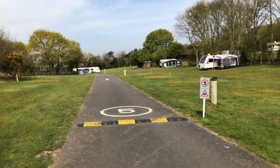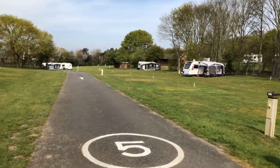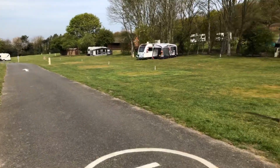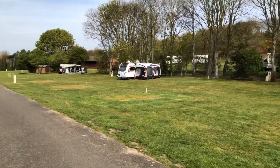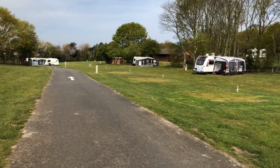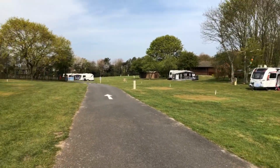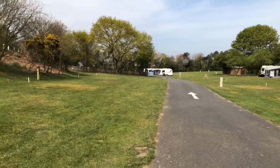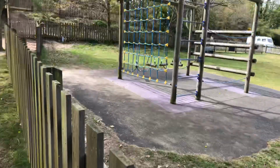So again, if you find that the other side is not particularly good for you for disability reasons, then possibly come on this site and tuck yourself away in the corner. But what you also have on here is a very, very big children's play area. So providing there's no children on there today, I'll try and show you what it looks like.